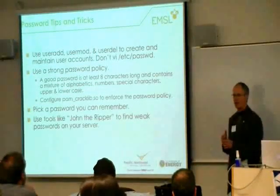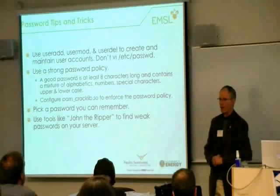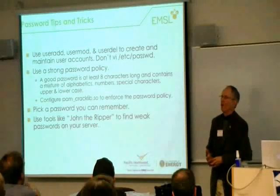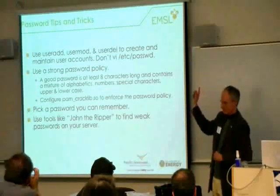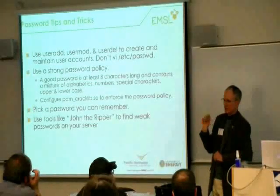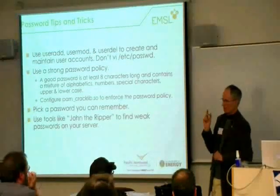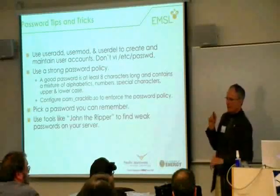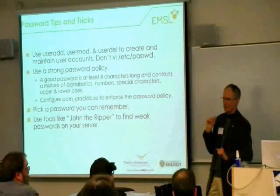I have a question about that. Why would you use useradd, usermod, and userdel rather than vi /etc/passwd? Oh, very good question. When you use these commands, you take out a lock against /etc/passwd, /etc/shadow, /etc/group, and the group password file if you have that. That prevents somebody else from making a change on top of what you may have put in.